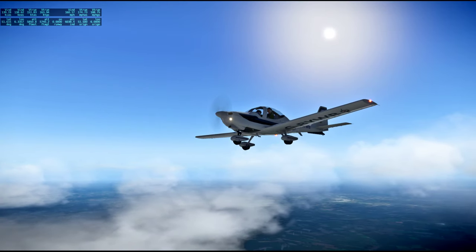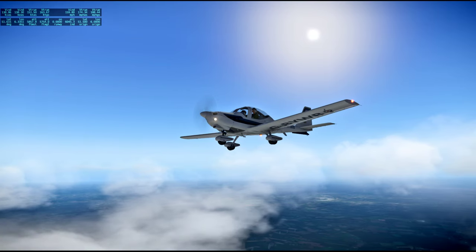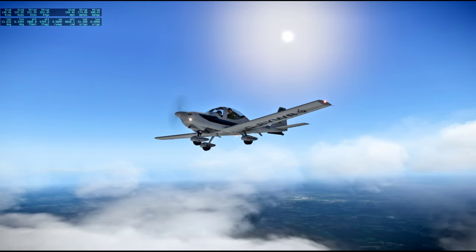That's a nice look for this plane. There's not a whole lot going on the ground anyway.